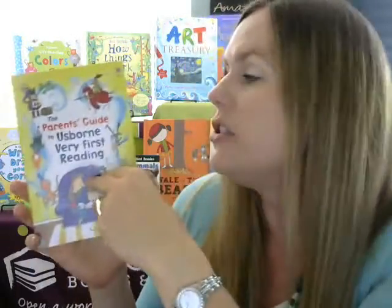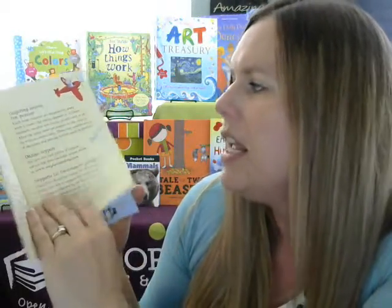So there's a parent guide that also comes in that, so you get the 15 books plus the parent guide, and it has online support with worksheets and flashcards, the whole deal. This is a great set to get.